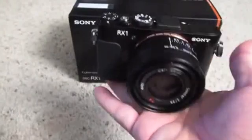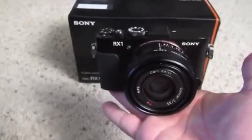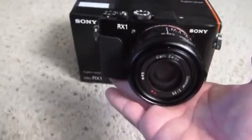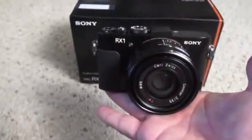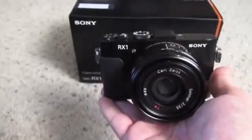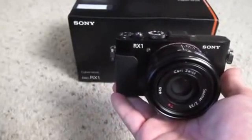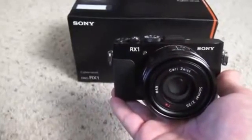I tested the crop mode to see exactly how that works. I'll post some samples up on the site at stevehuffphoto.com. But I am going to be doing a long-term full review of the RX1 because I feel that this camera right here is probably the most significant camera release of the year 2012.